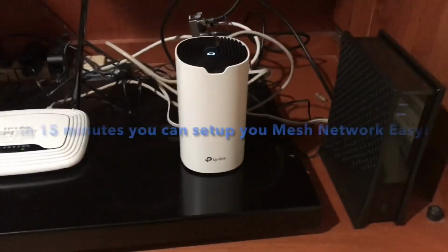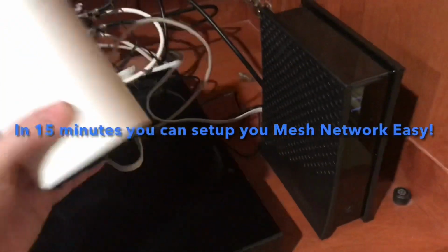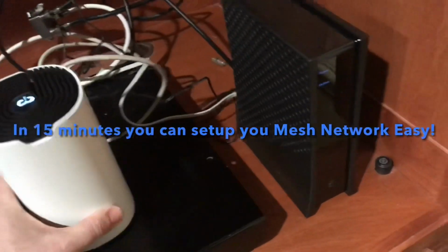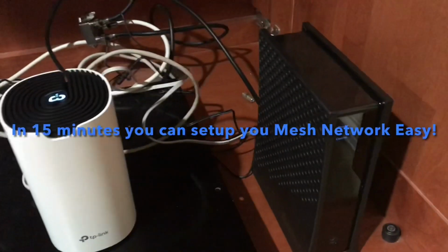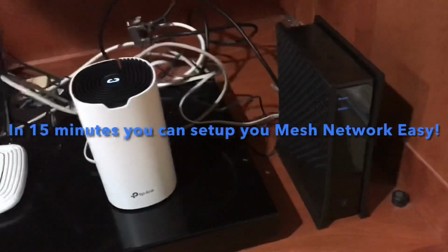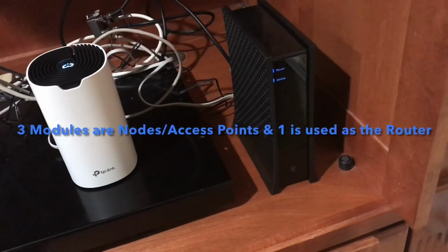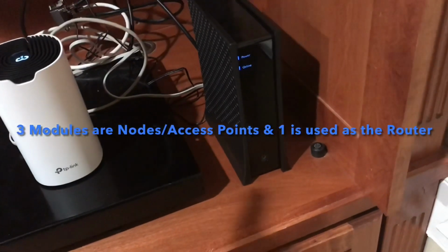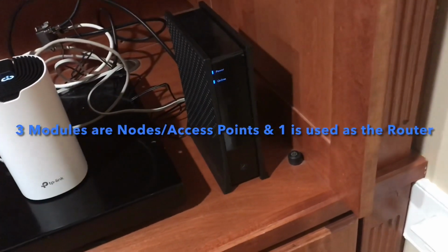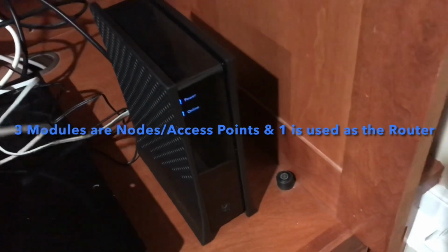To set up your mesh network is very easy. So I take out one of the Deco routers. There's 3 in the box, and the instructions tell you to unplug your modem. So we unplug the modem. And by the way, this is a brand new modem, because when I upgraded from 200 megabits per second to 400, I needed a faster modem, and Spectrum cable gave that to me as part of the package. And then I just connected an Ethernet.